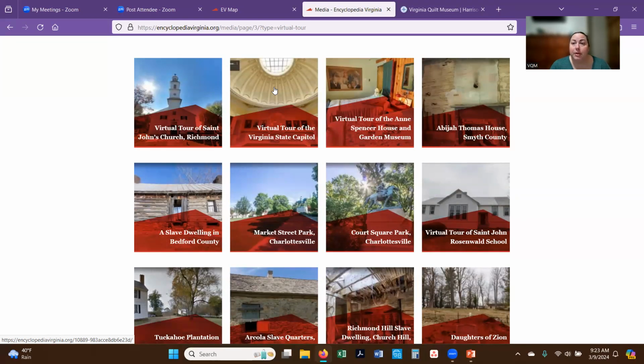There's the Women's Monument, which is really fascinating. It has, I think, 11 statues of influential women in Virginia's history. So if you're looking to do a quilt focused on a woman in Virginia and are having trouble finding a topic, maybe look there. There are some well-known women in that monument, but also some that aren't as well known. So if you happen to be in Richmond and have a spare hour or two, I recommend the Capitol tour. It was really informative.